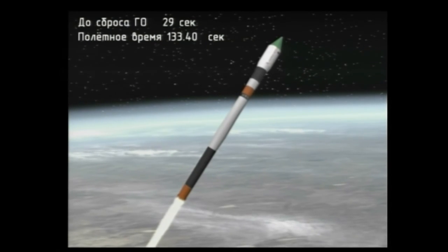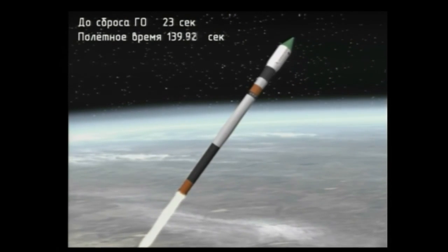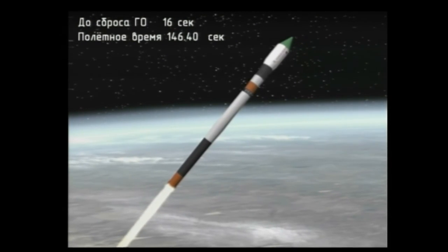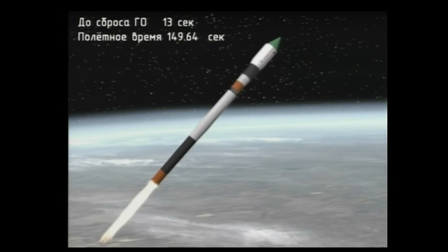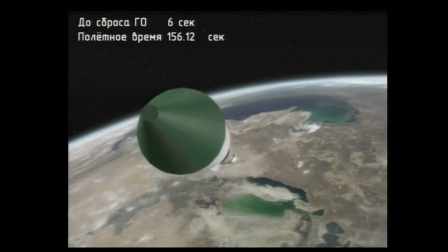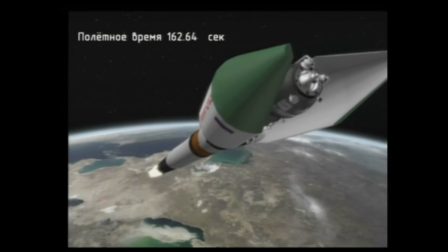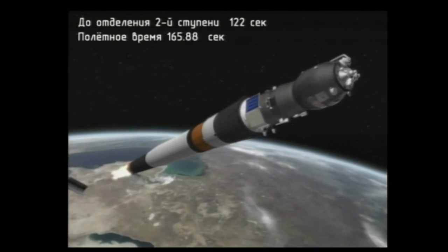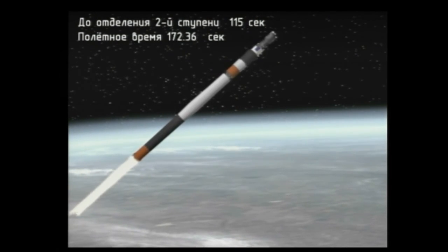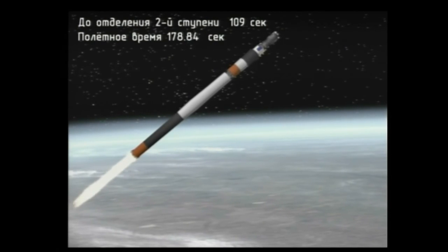The Soyuz booster now 30 miles in altitude, 73 miles downrange from the Baikonur Cosmodrome, traveling almost 4,000 miles an hour. 140 seconds. All the onboard systems and booster parameters are normal. 150 seconds. The next major milestone will be the jettisoning of the launch shroud. And the launch shroud has been jettisoned. 2 minutes 41 seconds into the flight. 180 seconds. All booster parameters are normal.